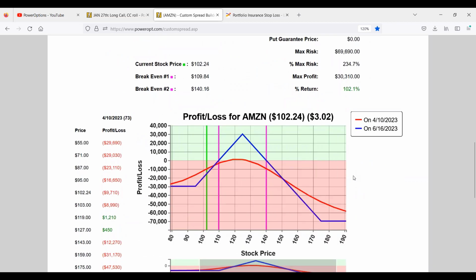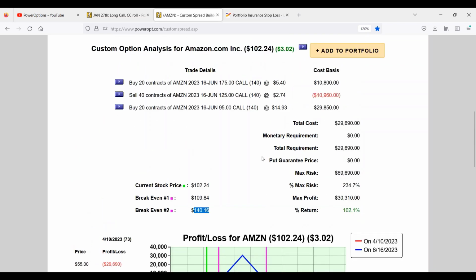We have sort of a broken butterfly position. We have a break even at 109.84 and 140.16 with the spread. Now, again, this is going to cost us a total debit up front of 29,690. We're getting a small credit by selling these 40 calls. So we have a bear call credit spread, 20 contracts apiece selling. My apologies. Selling the 125 and buying the 175. Combined with a bull call debit spread, selling the 125s and buying the 95s. Major increase in the cost basis on the position.